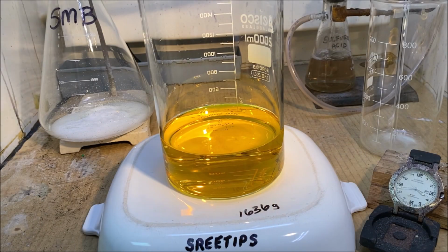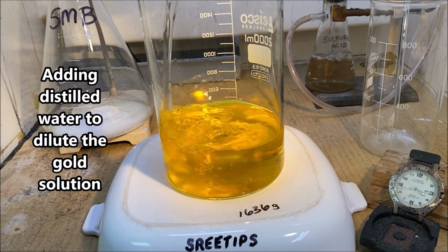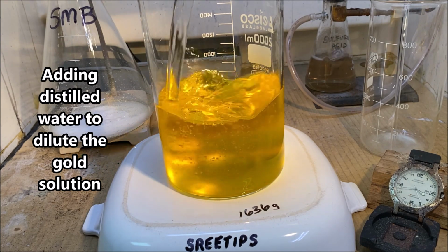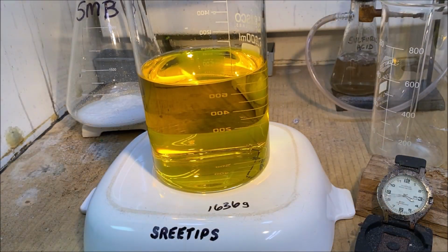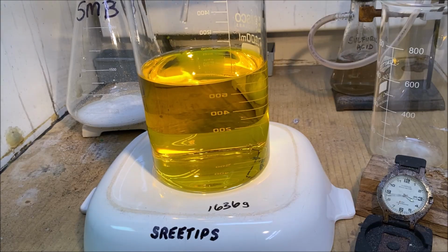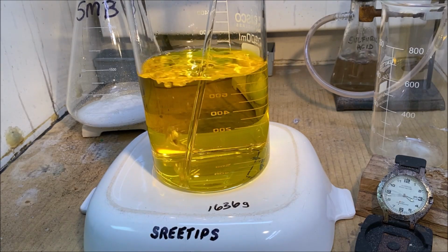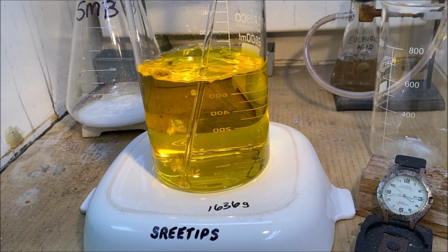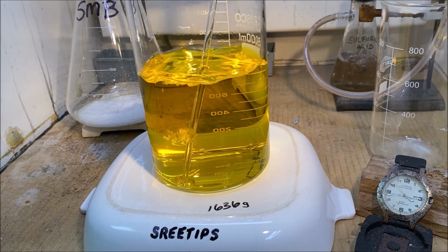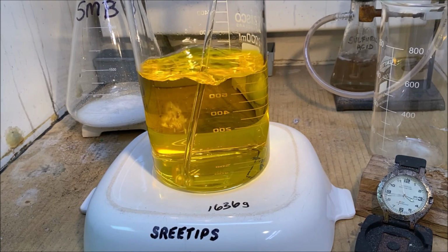Dilute the solution because this reaction happens best from a dilute solution. Okay, here we go. We're going to add the delivery tube and start bubbling our SO2 gas in our solution. I'm going to leave this go. I'm not going to put it on time lapse. What we'll do is just let this play out in real time.